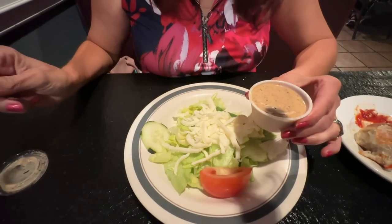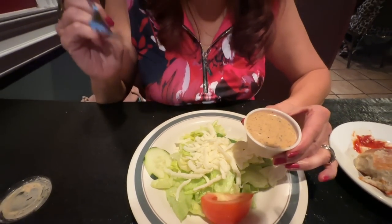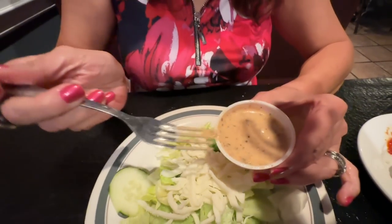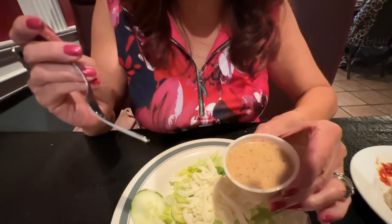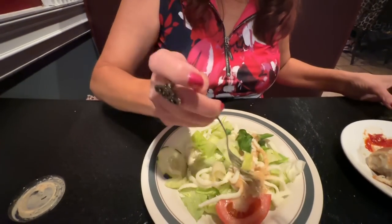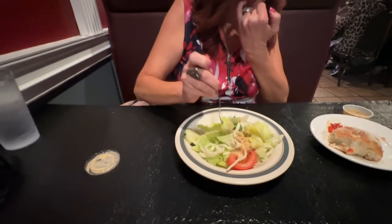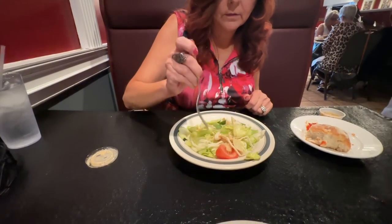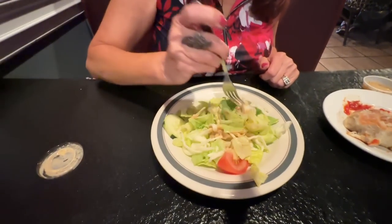Very good. We went with the creamy Italian, both of us did, because this is the only one they make. Let's try it. Now by itself, it has a little bit of a bite to it, so I'm just gonna put a little bit on mine. Mix it up. I like a spicy Italian dressing. Or zesty, not spicy, zesty. I think it's the pepper.